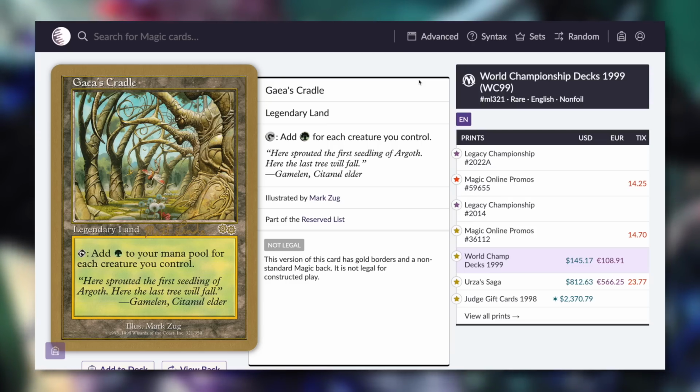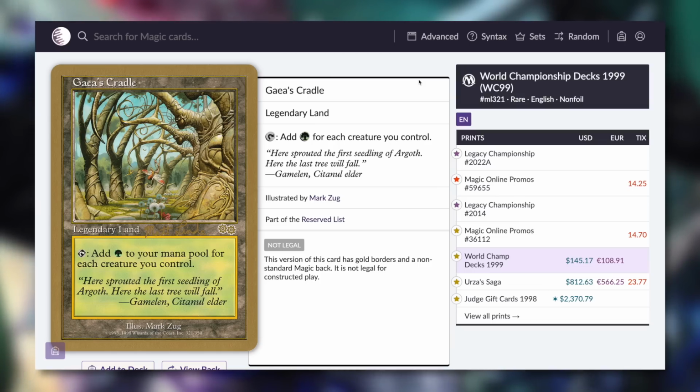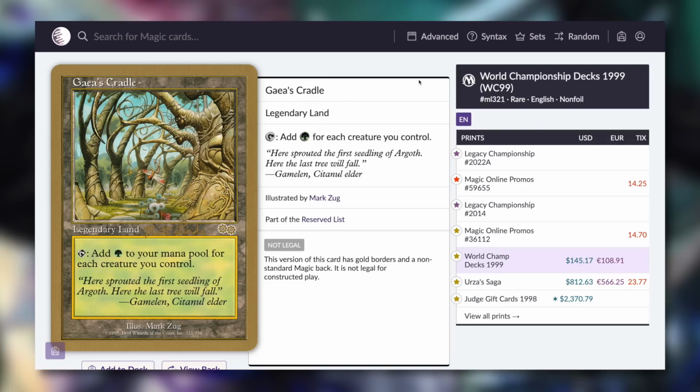And again, there should be absolutely no complaints from anyone about someone playing with this card versus the quote-unquote real version of it. Because Magic is a game, number one. Number two, Commander is a friendly, fun, casual game. Stop taking it so seriously, people.